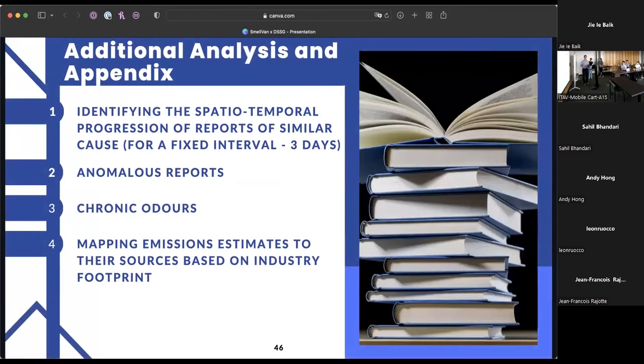I'll just point you towards some supplementary analyses that we did perform but didn't put in the presentation. If you're interested, we can talk more in the Q&A. We looked a bit into identifying the spatial temporal progression of reports of similar causes for fixed intervals. We set that at 3 days because we figured that might be the length of an odor event. We did some work to understand which reports are anomalous versus chronic. And then we also took those emissions estimates and mapped them spatially to their sources based on industry footprint. So we can use those emission estimates to try to get a sense of what's happening spatial temporally with those estimated emissions.